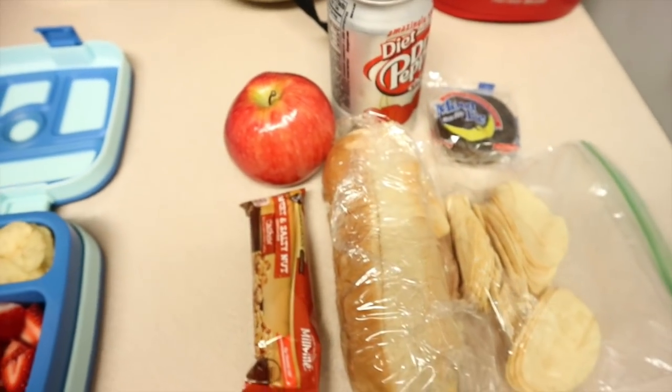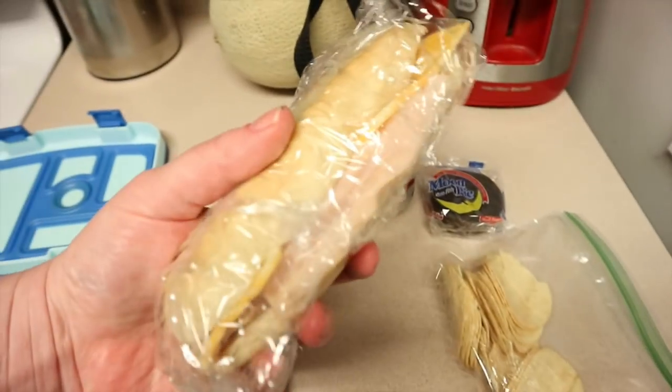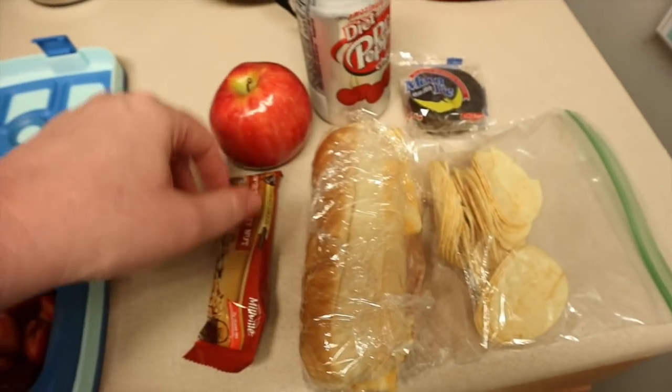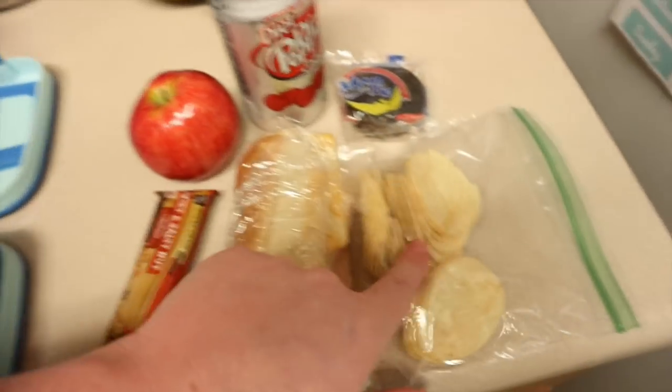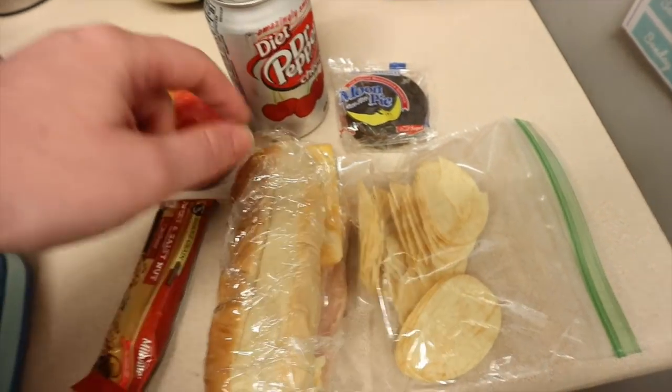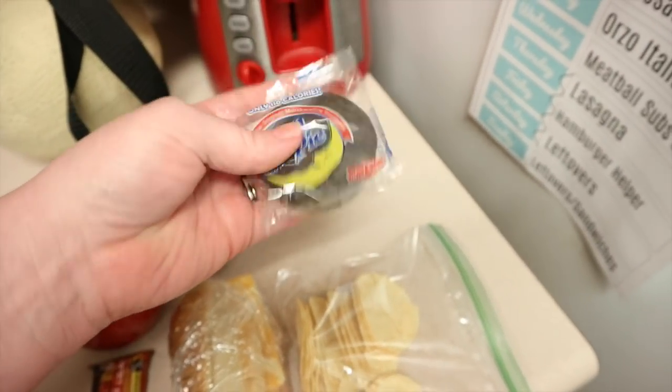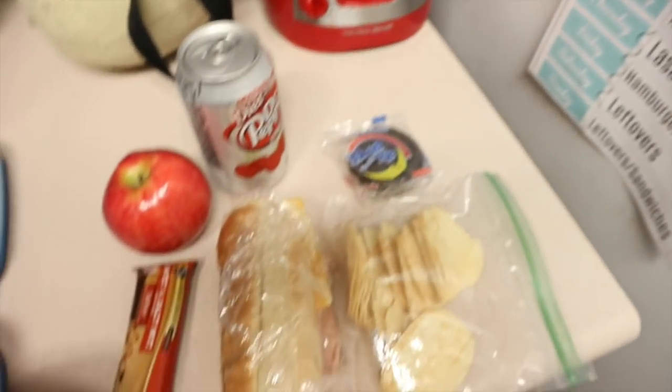For David, I did a sub sandwich. This is a turkey and cheese with a little bit of mayo, just real simple on a sub roll. Some Lay's Stax, and a little tiny moon pie for dessert. This is one from Lucy's Easter basket. We're trying to eat up the snacks.